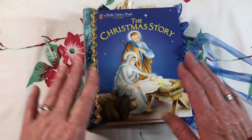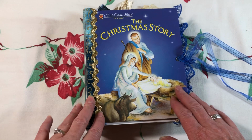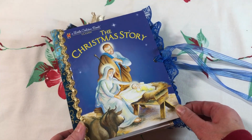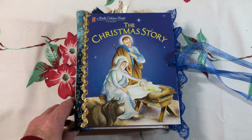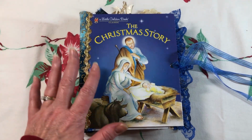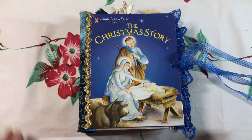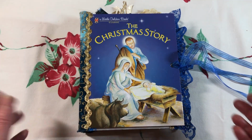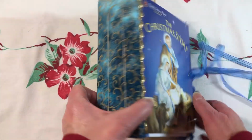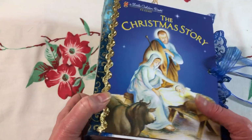Today I'm returning with my third Christmas journal for this year. This is the one I made from the Little Golden Book called The Christmas Story. I just realized right before I started talking that I forgot to write down all of the pertinent information. So I'm not exactly sure how many pages are in it, but that will definitely be in the Etsy listing. It does have 2 signatures.